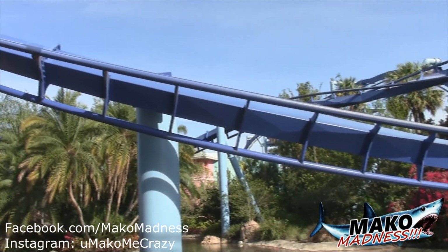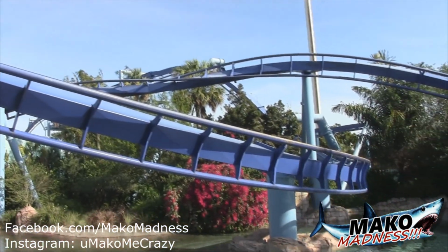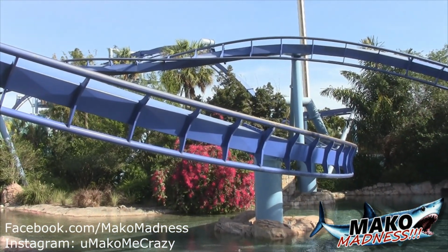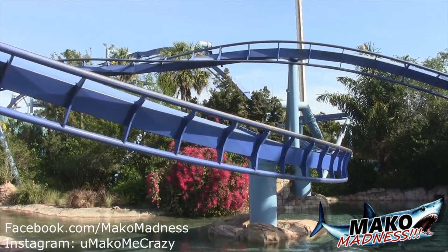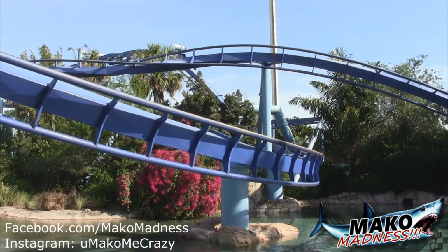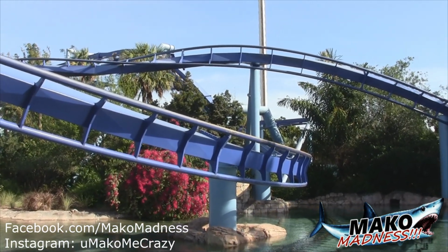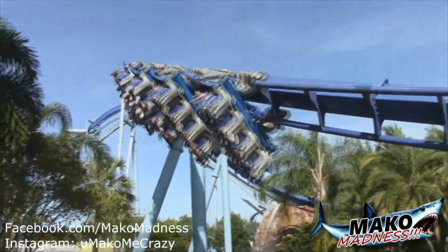We did see the shipwreck in the front of the area. It's coming along very nicely, so I think they're going to be doing more theming, as well as the queue line has a whole bunch of stuff going on. Concrete has been poured, and to top everything off, we saw a rocket launch today, which was really neat, right over the top of Mako. And of course, we have our Manta flyby right there.